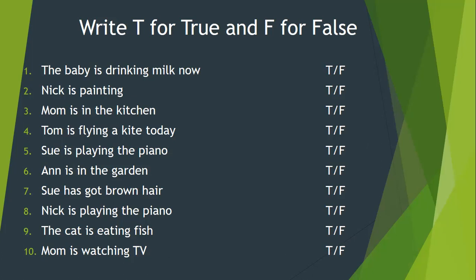Three. What's Nick doing? Is Nick playing the piano? No, he isn't. He's standing next to the piano. Is he singing? No, he's talking to the teacher.